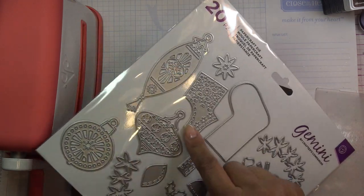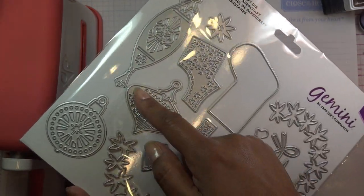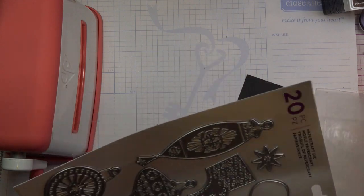I do like the ornaments. I do not like that they don't have backings. You know what I'm saying? The ornament's going to be cut out, and then you can't put anything unless you put little strips of paper behind it to make it look like different colors. So that does kind of bother me. But, you know, oh my goodness. I usually get frustrated with these kinds of things.